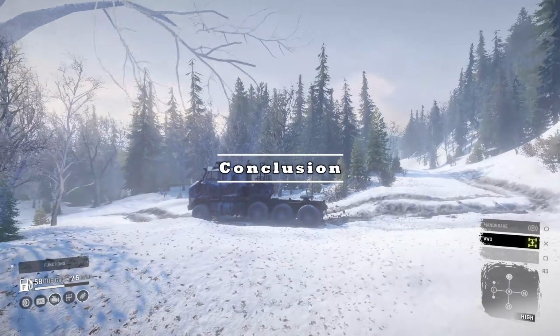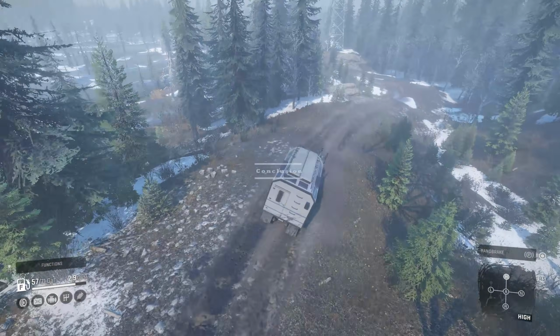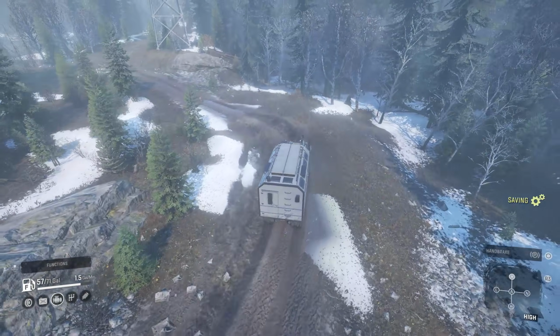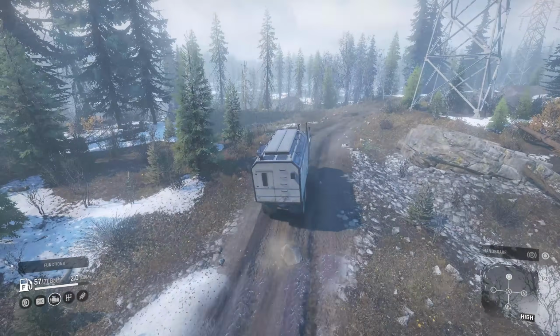So in conclusion, overall I believe all these upgrades are good and they add value to these trucks, and they make them better off-roaders. However, I do feel there are other vehicles that need desperate upgrades as well, but I'm gonna spare you that lecture for another time.